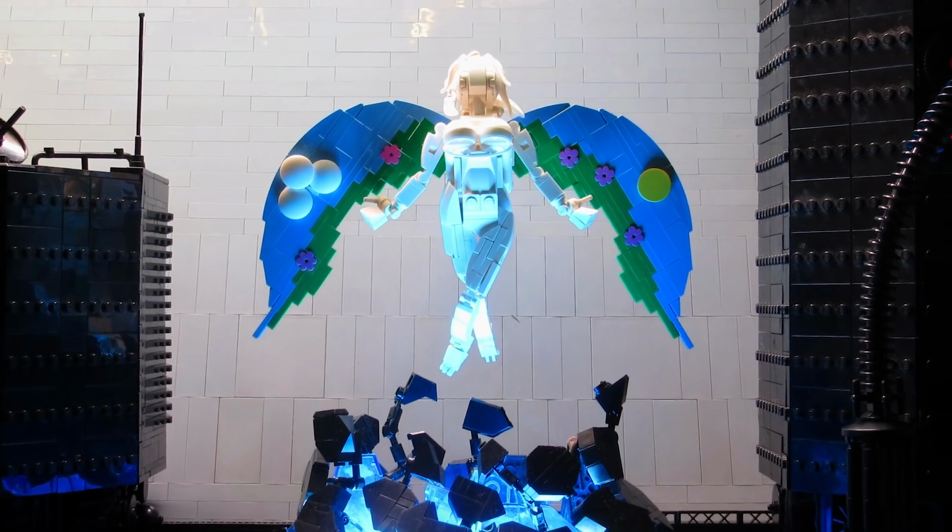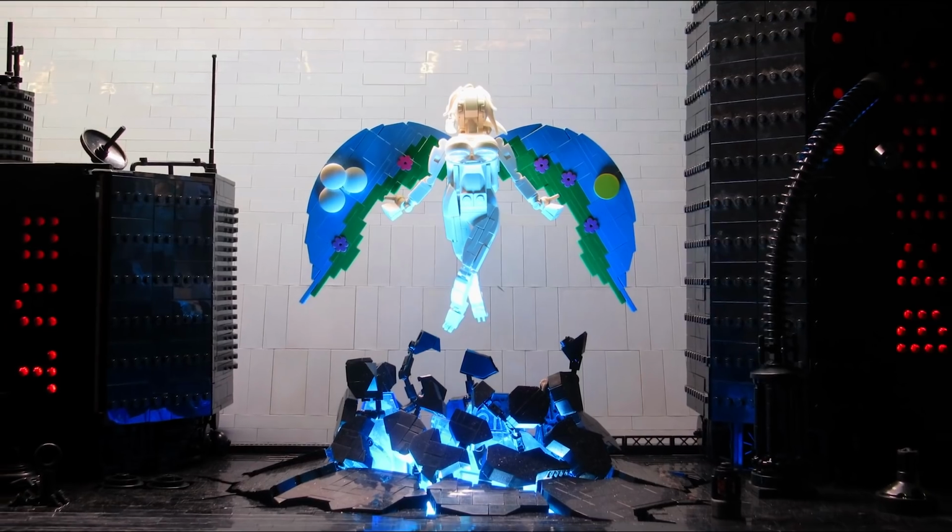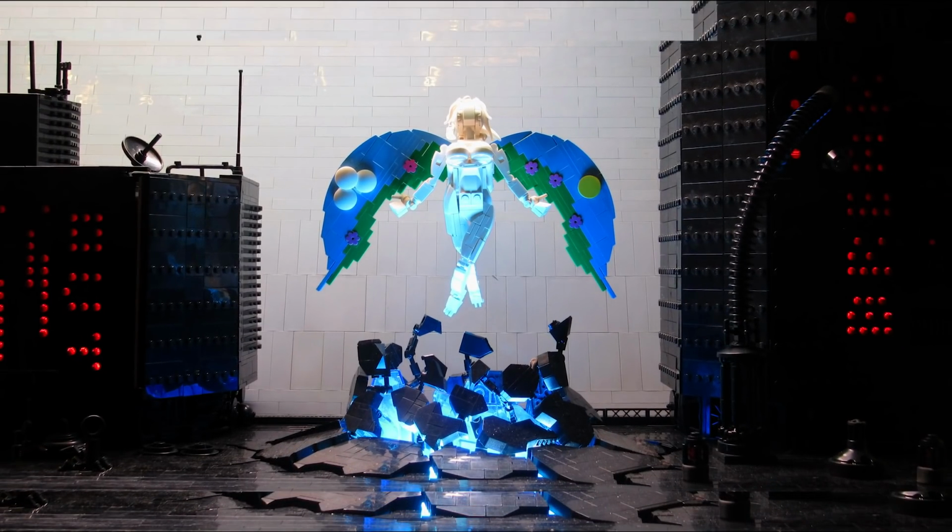So anyways, I'll leave it up to you as far as what you think this image is that we're looking at, but I certainly know I like it, and it demonstrates an amazing skill with the bricks.